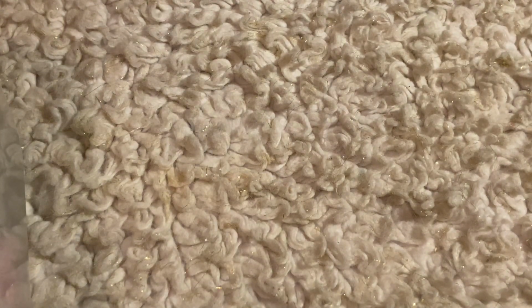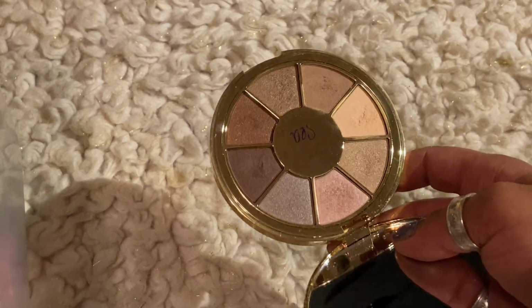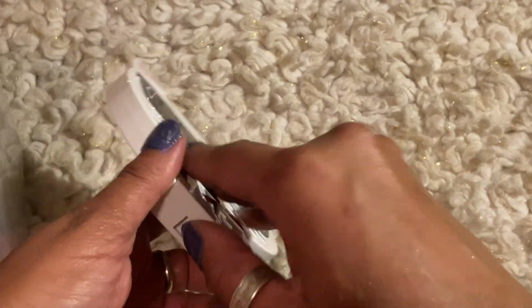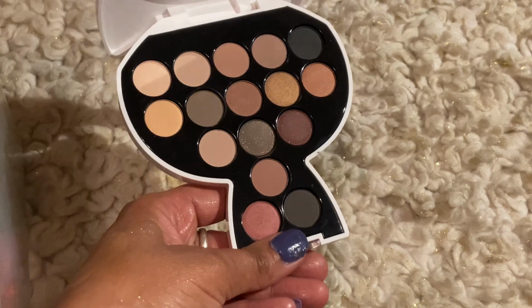I repurchased the, what the hell is this called? Tarte Rainforest of the Sea Volume 1 because I gave mine away. This is the Karl Lagerfeld and Model Day to Night Eyeshadow Palette. What? I hate cats, but it's still cool. It's very pretty. Very, very pretty.